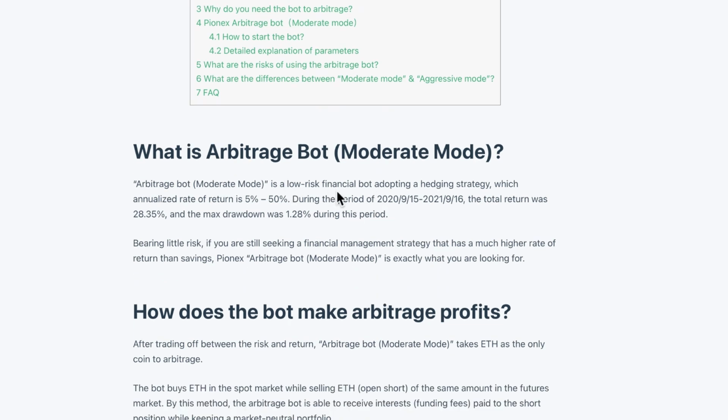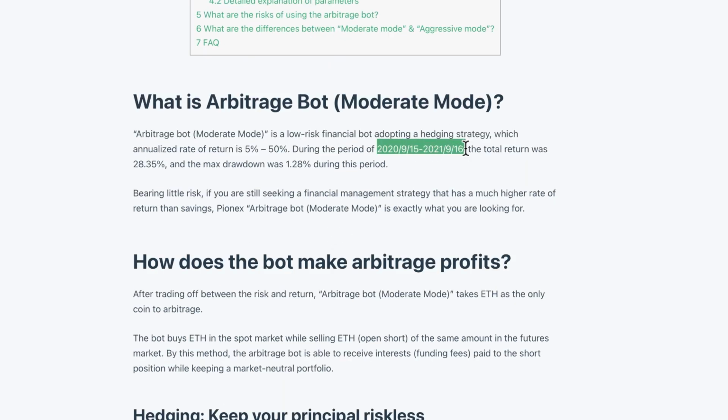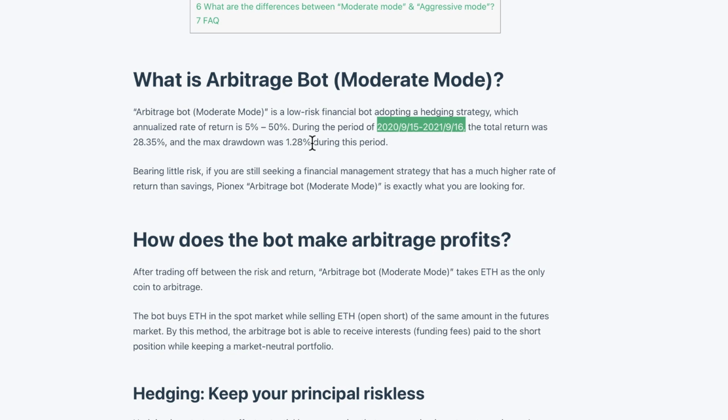So this is a low risk bot that uses a hedging strategy with an annualized rate of return roughly around either 5% to 50% depending on market conditions, right? So they chose September to September and the total return was 28% and the max drawdown was 1.28%. There's no guarantees, okay? If any bot or any product ever guarantees you amazing returns, then it's likely a scam. But Pionex's bots does not do that. There are times it's going to underperform, but most of the time because of how it's set up, it's going to be safer and generate passive income.